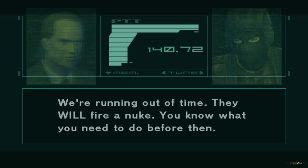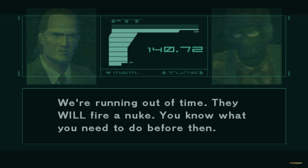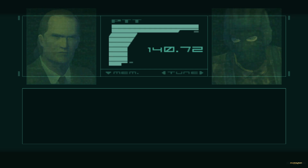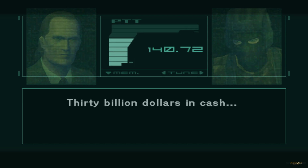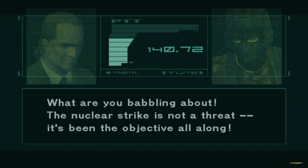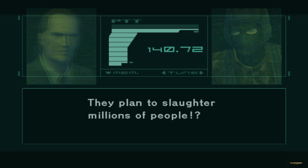A puppet? We're running out of time. They will fire a nuke. You know what you need to do before then. Fire the nuke, but it's nowhere close to the ransom deadline. Ransom? $30 billion in cash. What are you babbling about? The nuclear strike is not a threat. It's been the objective all along. They plan to slaughter millions of people.